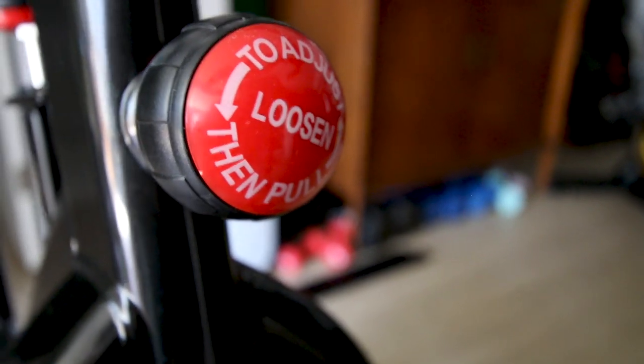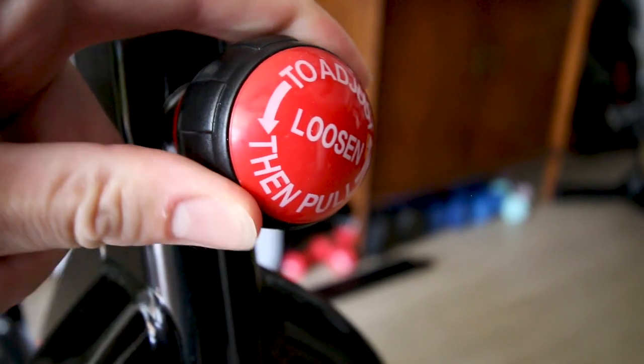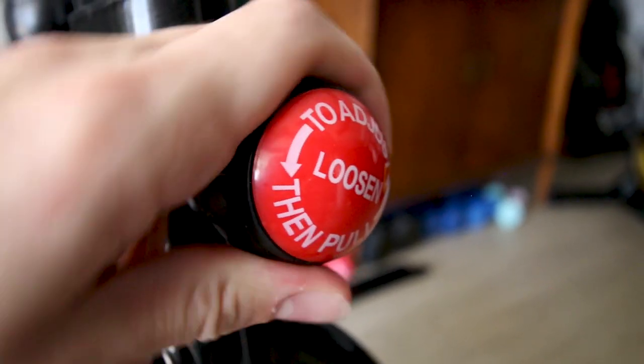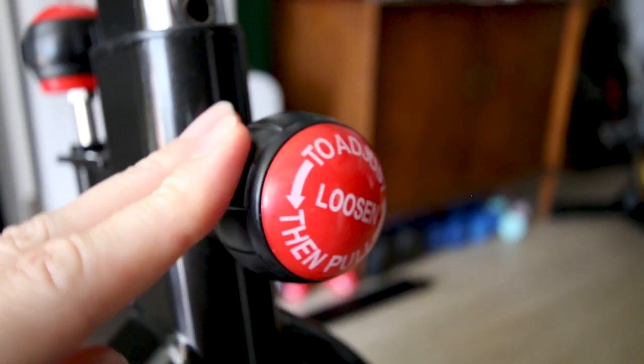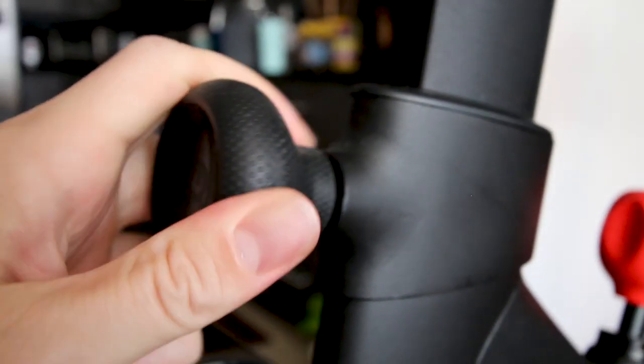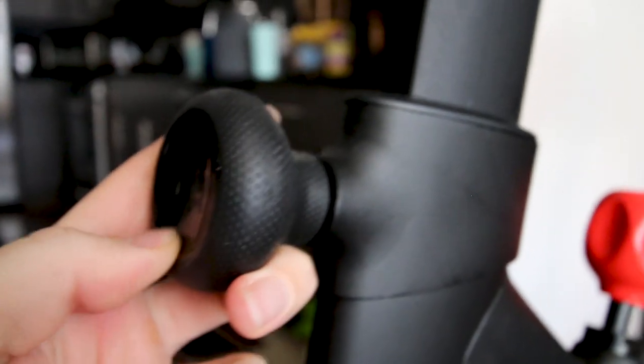One other thing I'd like to comment on is the quality of the knobs and adjustments on the Sunny Bike. They are actually very nice in comparison to a lot of these other inexpensive bikes. However, they are definitely not as nice of a feel as the rubberized touch of the Peloton Bike Plus.